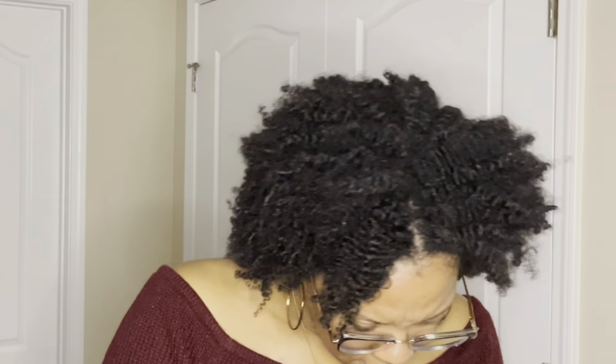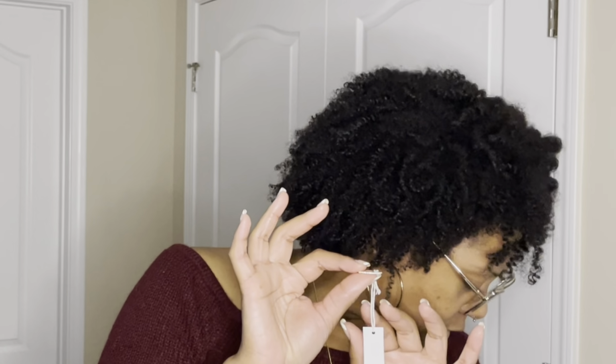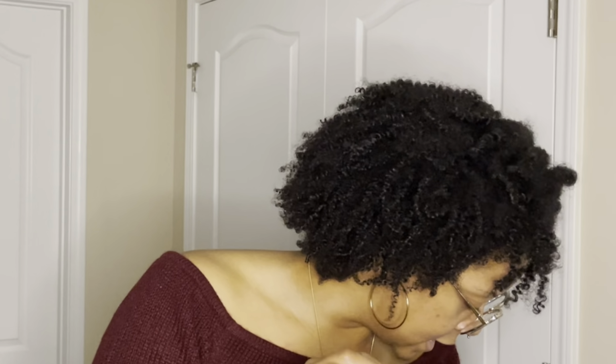Oh. Okay, so this is the Celine ring. And oh my goodness, I'm absolutely going to put this on for you guys. I got this in a size 9. So I did end up getting 2 rings, a pair of earrings, and then I think a necklace, if I'm not mistaken. So I'm going to try this.